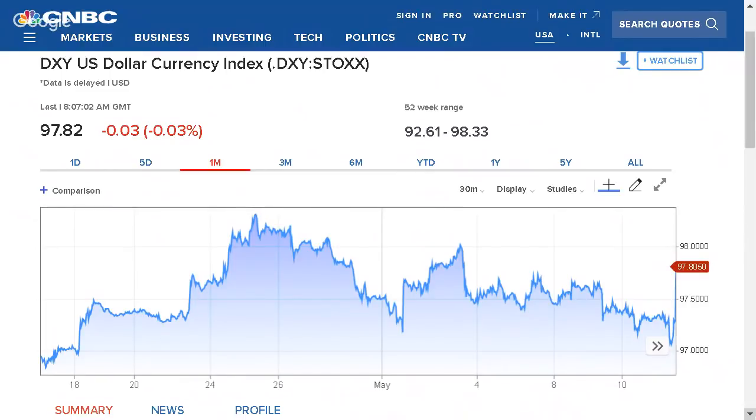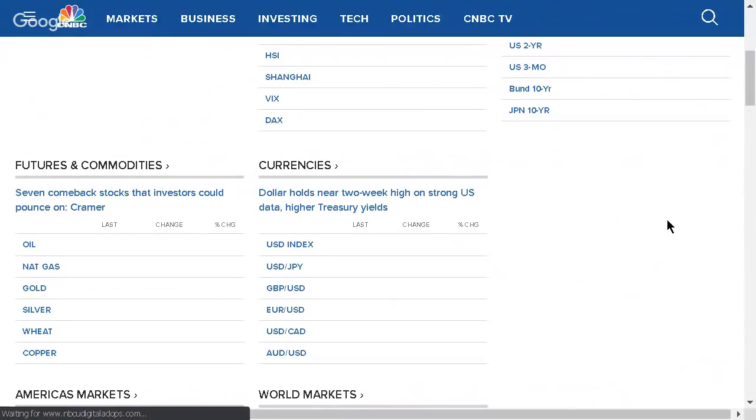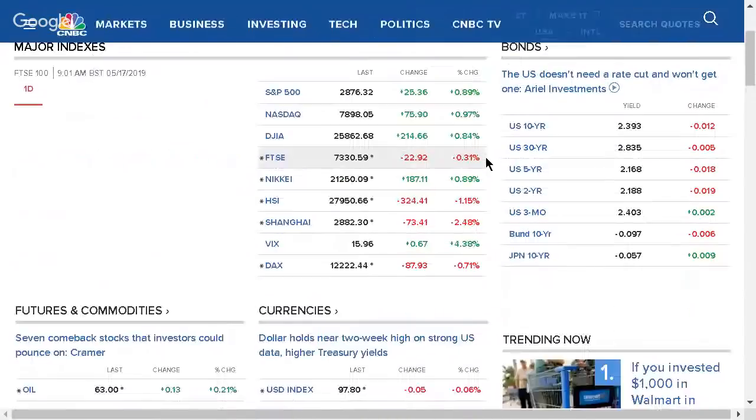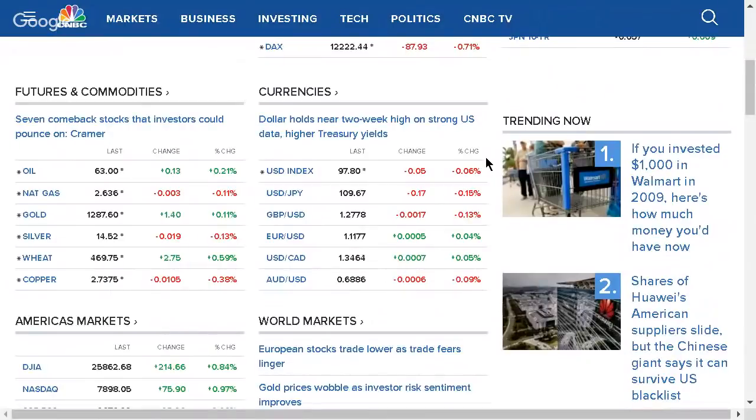Not as volatile as the stock market. However, we're waiting to see if the government decides to spend $2.1 trillion on infrastructure, in which case the dollar will plummet. Now, keep in mind, inflation is a hidden tax on everybody who has anything invested in dollars.